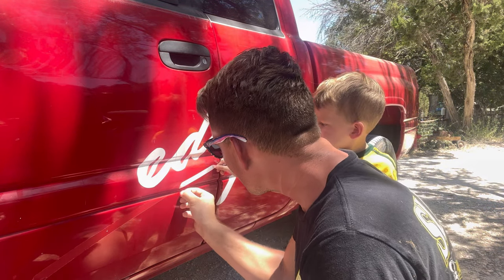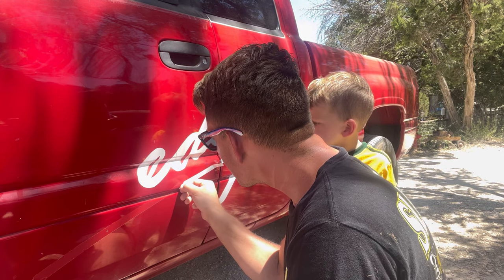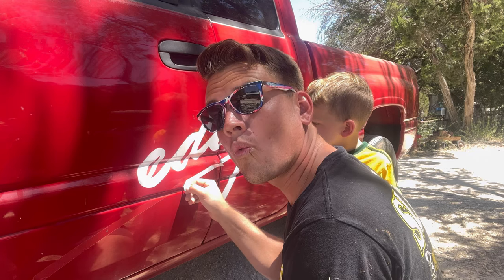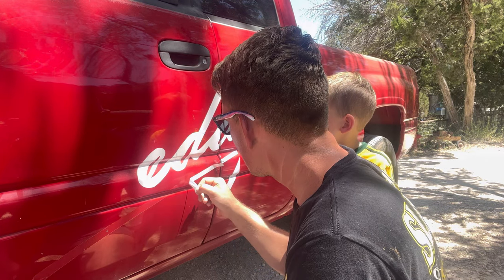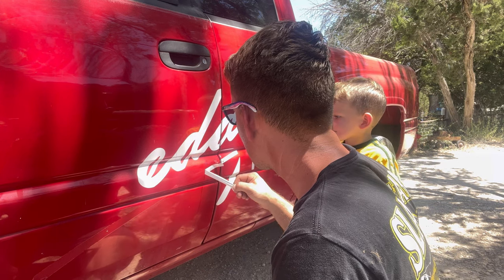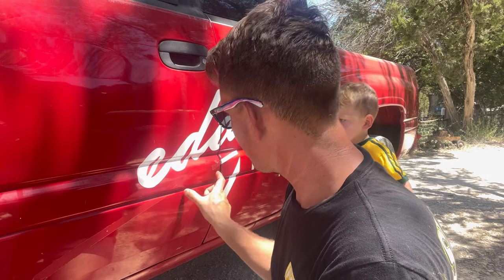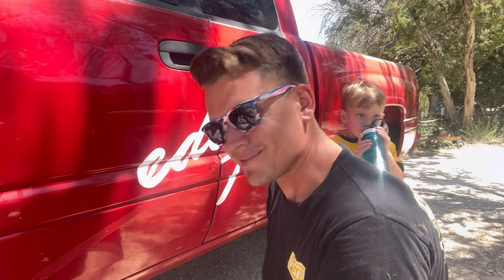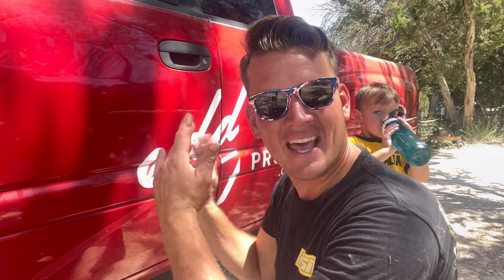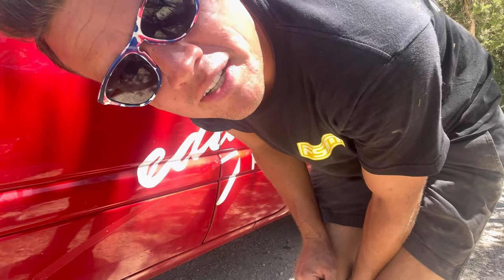Wait. Right there, it's still there. Yeah. We saved that out of that. What can you do? You put a magnet to collect moisture behind it. So, we will continue now.